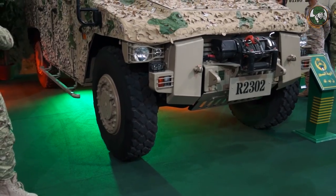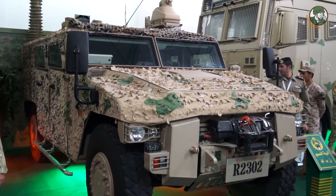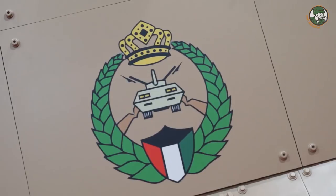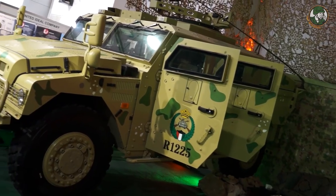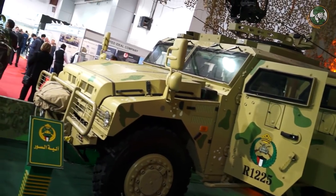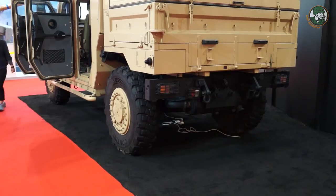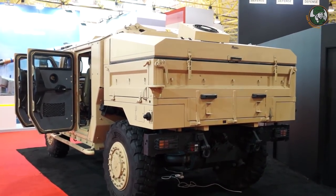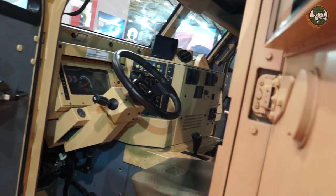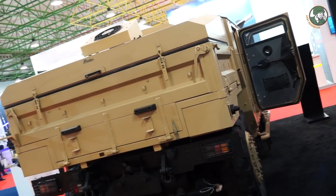This vehicle has been sold to Kuwait National Guard. Of course, the number cannot be disclosed. And we are finalizing a contract with the Ministry of Defense for the delivery of different types of the family of Sherpa. This one behind me is the Sherpa Scout. We have a Sherpa carrier, we have a Sherpa station wagon to be used for different missions.